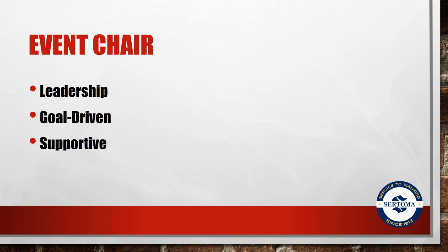Let's look first at our event chair. Someone has to set the tone and lead the ship. It's important that the individual in this role understand the event goals and then share that vision with the rest of their team. They must also be supportive, making sure to back up other committee leaders, assist volunteers, and provide encouragement.